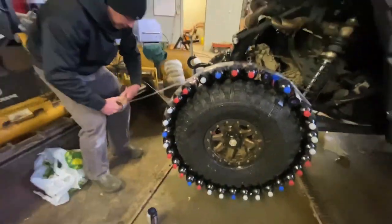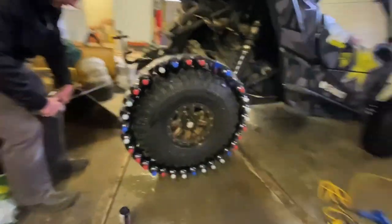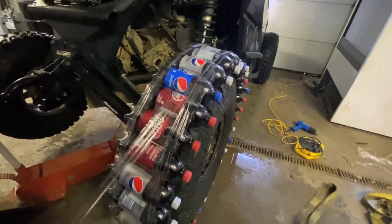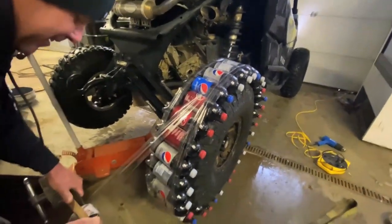Hold on. We're in this system. All right, go for it. You good? Yeah. Burn my fingers off here. Hold on. Okay, go. Go. Good? Yeah. If you had a wood rod.